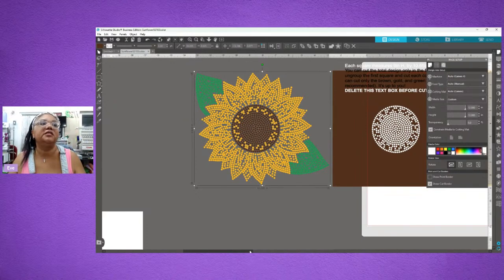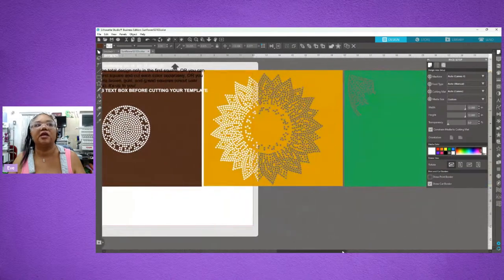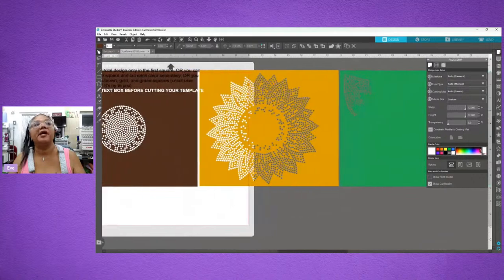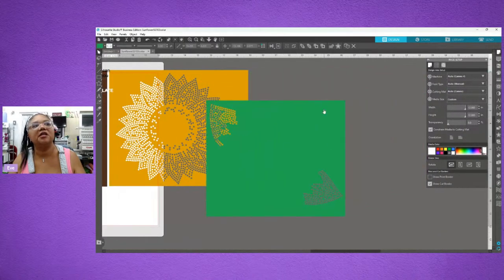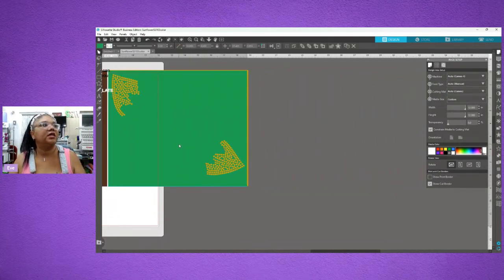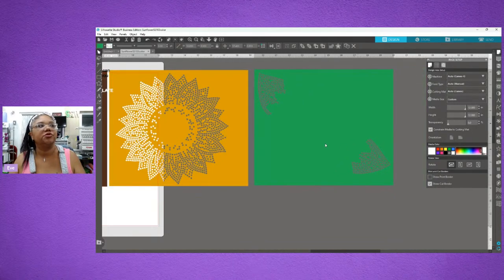So to make it easier, we broke it down and set it up for you. Now, somebody will be like, well, why is you wasting all of this flock right here in the middle? Well, that's what we're going to show you when we go to cut the template, and why these are set up where everything is the exact same size. We'll show you what that's for and how it makes it easy for you. Okay, we'll go over that.